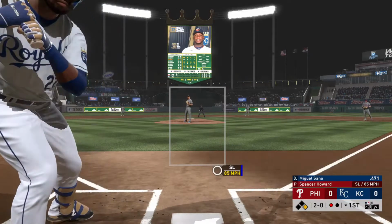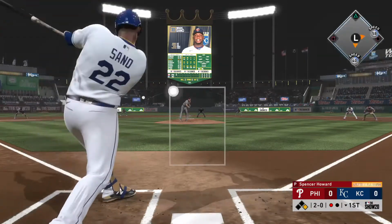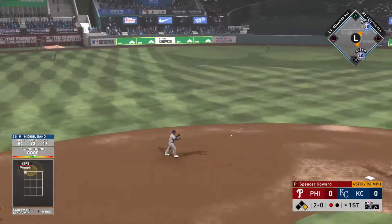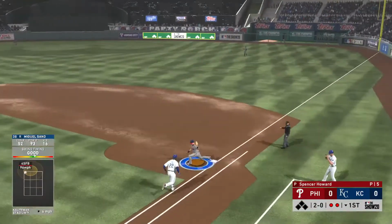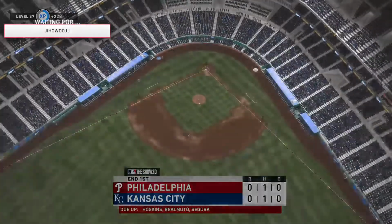Check swing, no swing, says the home plate umpire. Ball 2. If he doesn't shorten his swing up right there, there's no chance he keeps his bat back. Over to VR. Relay to first in time, and just like that, this side is retired.